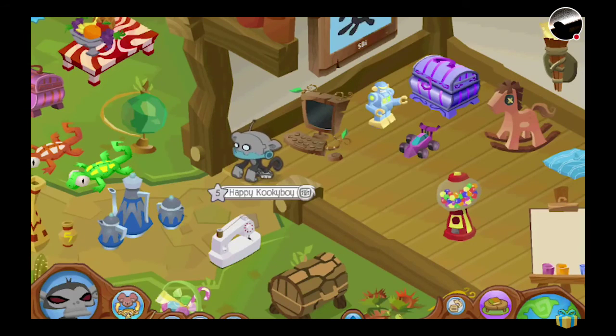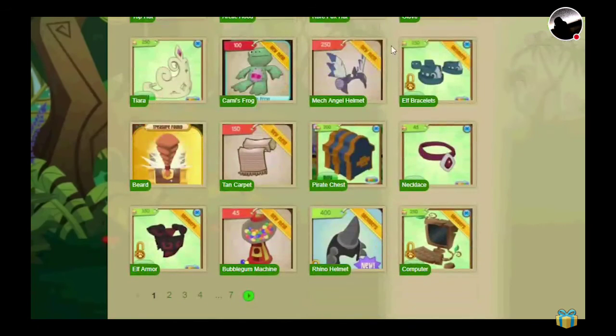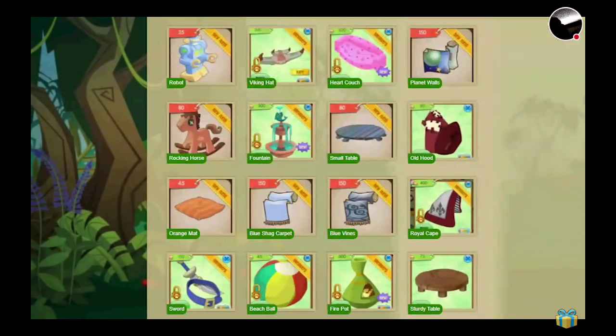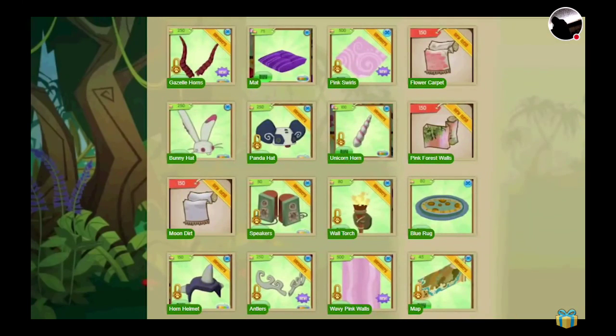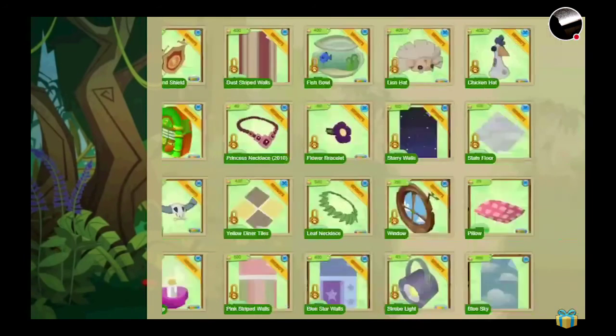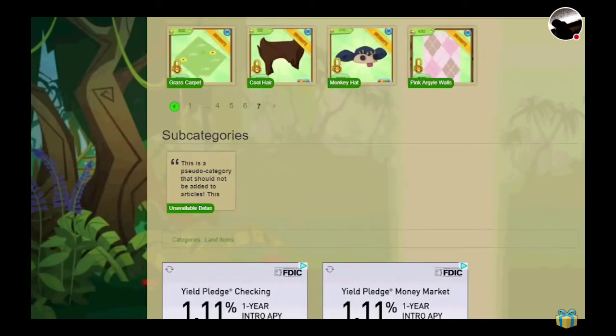What you can always do is run over to the Animal Jam wiki page, and they list every single den beta, both the clothing items and the den items, and also all of the wallpaper and floors. So when I first started playing Animal Jam, I would spend so much time studying this. Small table, also a real den beta. Heart couch, real den beta. I spent a lot of time studying this, and that's really how I was able to learn about everything. So if you're new, or maybe you just don't know very much about den betas, definitely check this out, but beware, some of these are still in the stores. So, you don't want to get scammed.